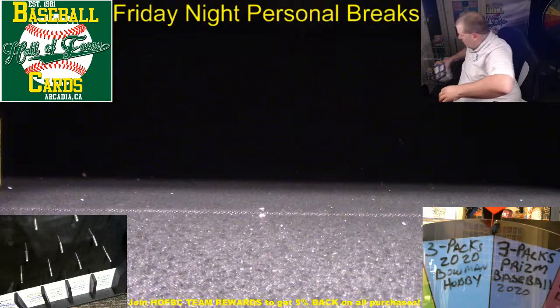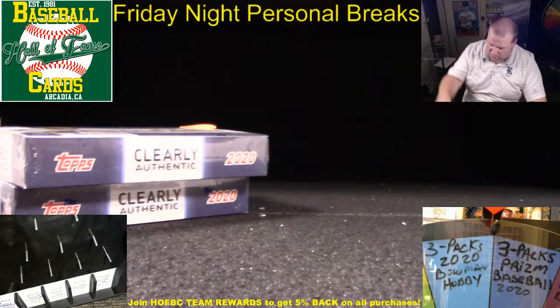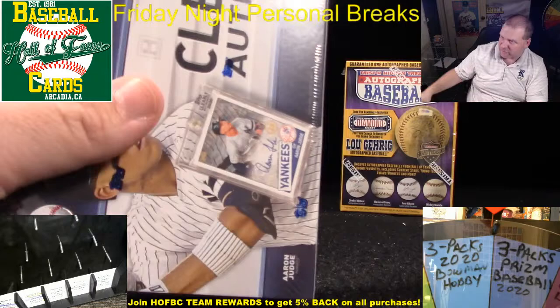Linda G coming in with a couple of clearlies. And we got another ball for James M. So let's check out our clearlies.